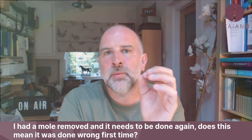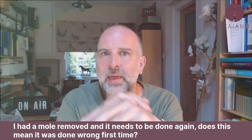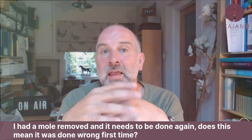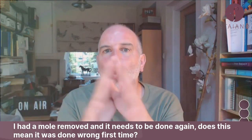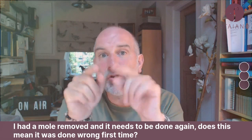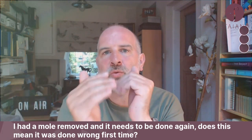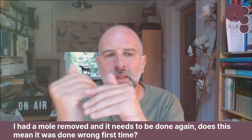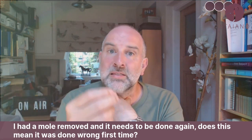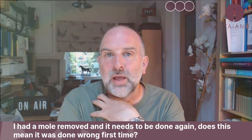But sometimes when you have it removed and you have the scar, it might look like there's nothing there. But sometimes when they look at it under a microscope, if it comes back as a skin cancer and it's not all out, if it's coming up to the edges of the specimen, if there's not a clear rim of normal skin, then you might need a further excision. So I wouldn't say that's necessarily done wrong. That would just be a consequence of it being a skin cancer, especially if you weren't sure whether it was a skin cancer beforehand or not.